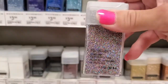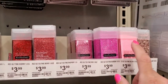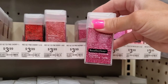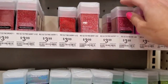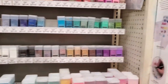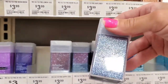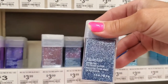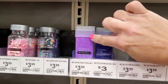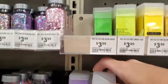Look at this. Hollow. Yay! I like this pink one. Can't remember if I have it though. I guess I should have been better prepared. That's raspberry. And I don't think I have that one. I have cherry for my Christmas cards. Alright guys, so let's... Oh, but look at this. It's like a frosted... I don't know. What is that? Polyester glitter. Doesn't have a color on it. Look at that one. Isn't that pretty? And this one's beautiful.